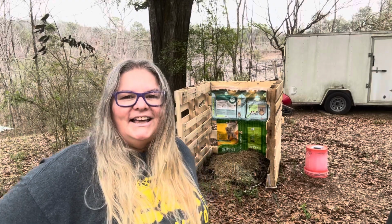So there's nothing better than getting a task accomplished, and there you go, it's done. I got a few things in it. I've got a lot more. There's a ton of bunny poop.